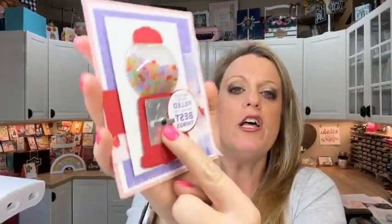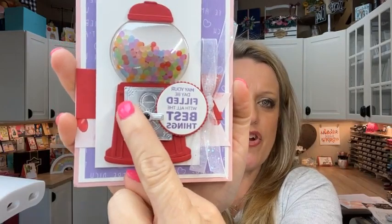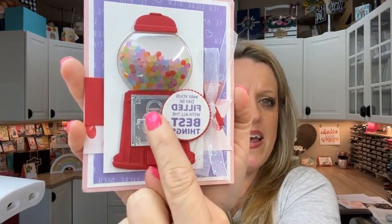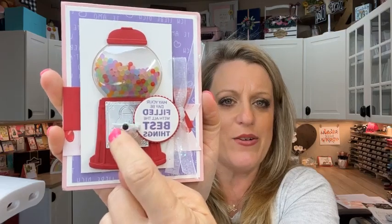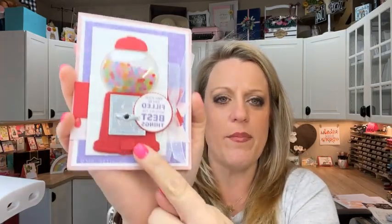It's a gorgeous card. Look, I didn't use the little turner. Why didn't I use that? That's one of the dies in the set, but I did not use that. It's like I didn't even see it. So cute. It's so cute. And you know what? She didn't even do any stamping.